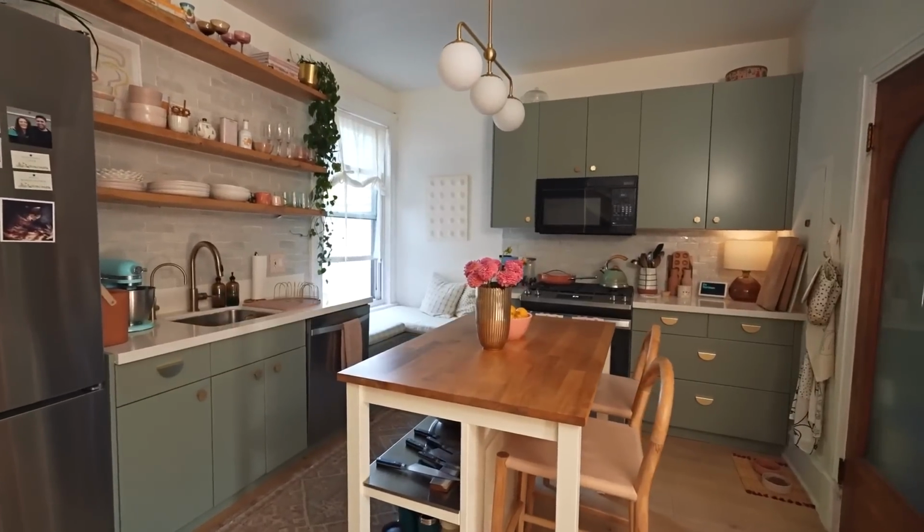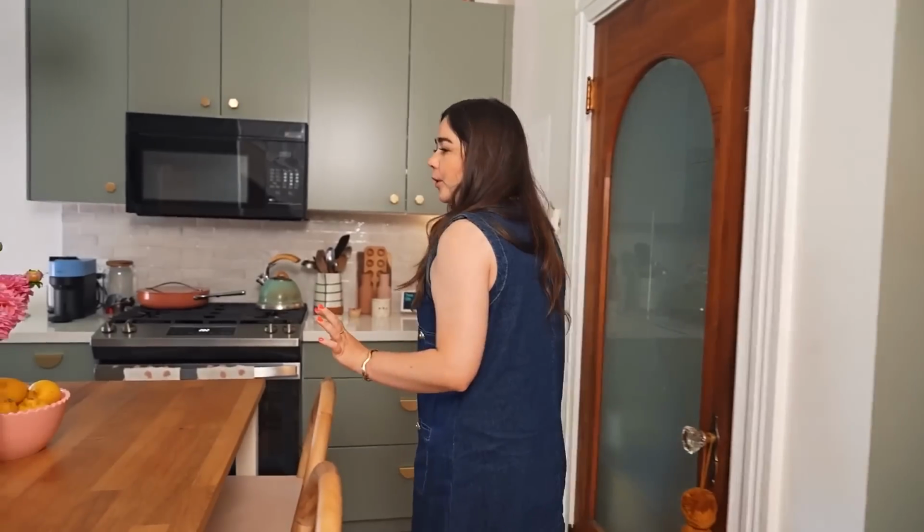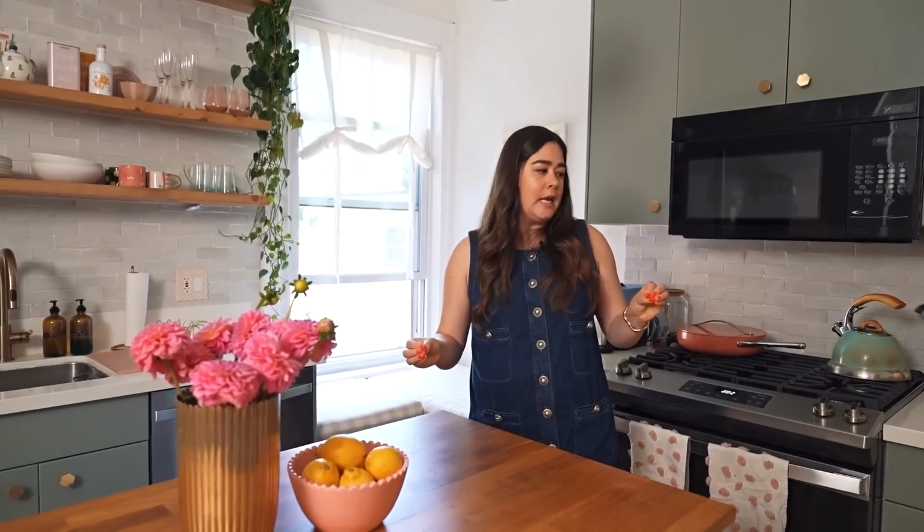Okay, so now let's move into the kitchen. Can't wait to show you this space. This room was actually entirely different when we moved in. There were cabinets everywhere and they were wood toned. They weren't my favorite. The kitchen wasn't really my style, but I knew it had really, really good bones to work with.